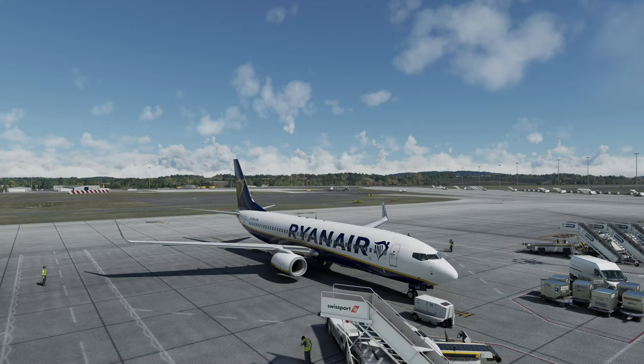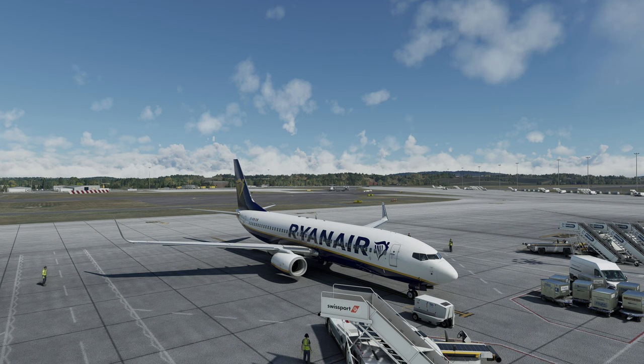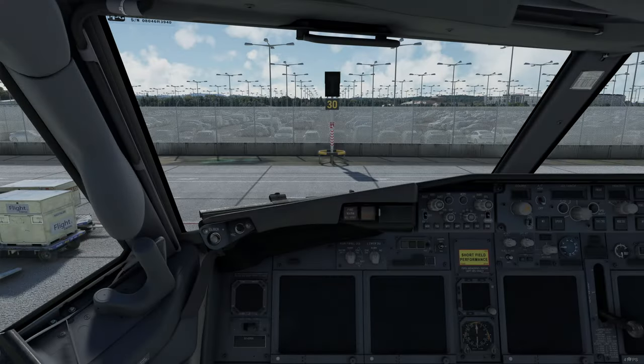Today we're taking the PMDG 737-800 Ryanair again. It was from Edinburgh to Gothenburg. The flight is about 1 hour and 55 minutes. And yeah, let's get the show on the road.